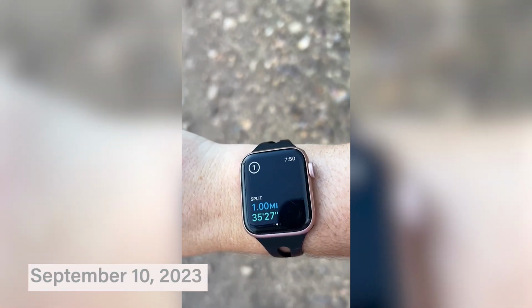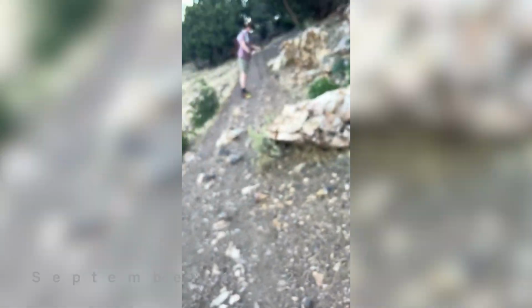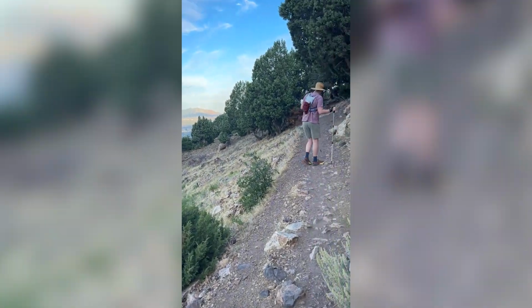Just hit 1 mile, took us about 35 minutes, including breaks. Not as horrible as I expected, to be honest, so far.